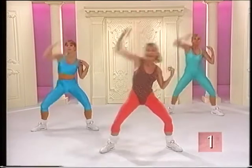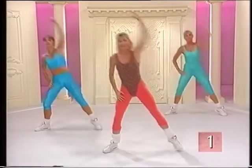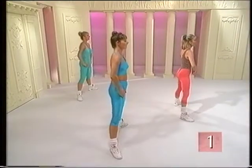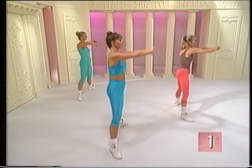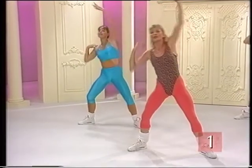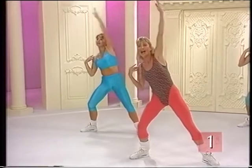Take them to the side. Good. Plie. Clasp the hands in front. Round the shoulders and push away, stretching through to the upper back. Up, two, three. Take it over to the side.